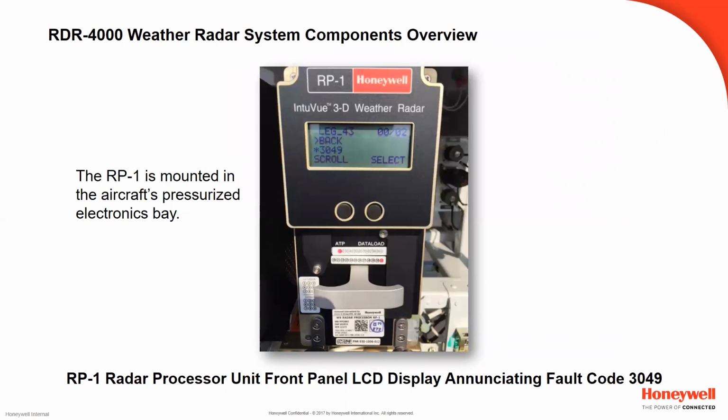Then just below that, there's an area on the left-hand side, a little plastic door labeled ATP. That's for the factory and for our service shops to connect test equipment via an Ethernet cable. And then on the right side, you'll see data load. There's a little door that covers a slot for a compact flash card. And we do have on-wing loadable service bulletin software updates. And you do that by means of inserting the compact flash card.